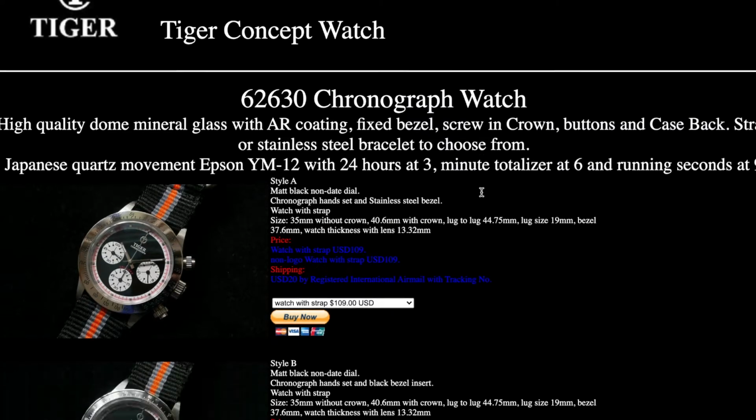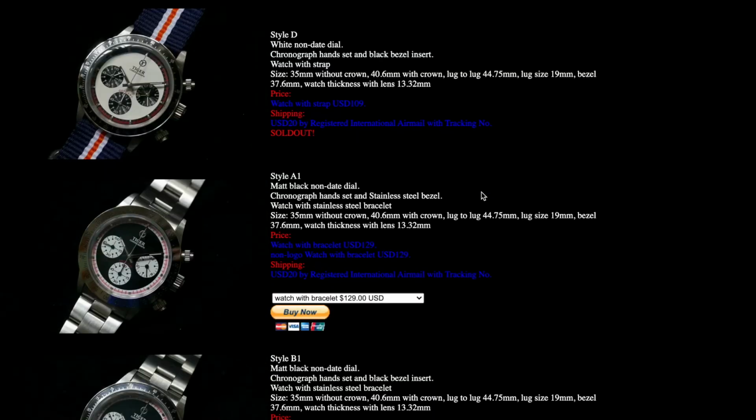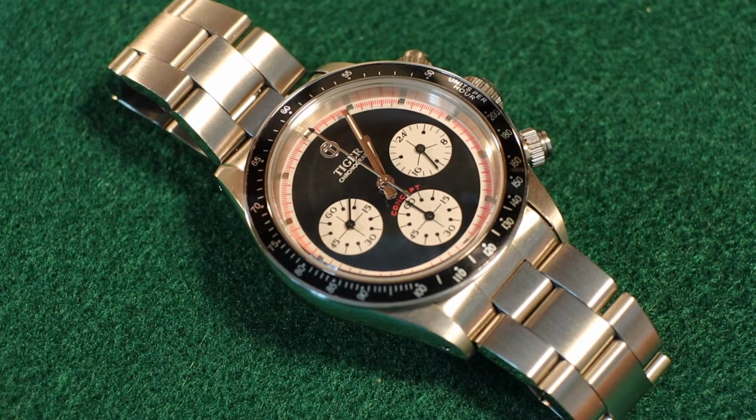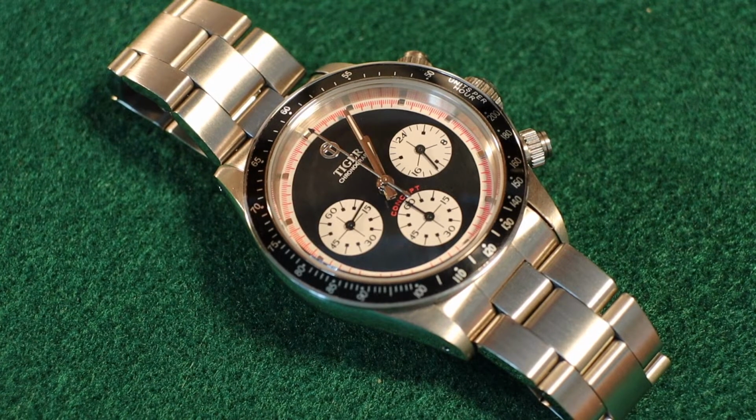All of them say either Tiger Concept or they just have a blank logo on the dial. And they're usually pretty distinguishable from the originals in that they're not fakes, but they definitely look very similar to the real thing. So if you want to get the same feel, pretty cool company to go with.